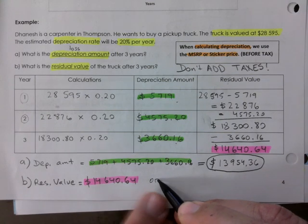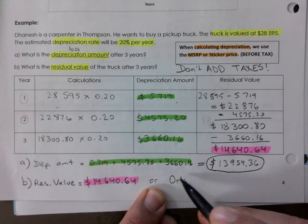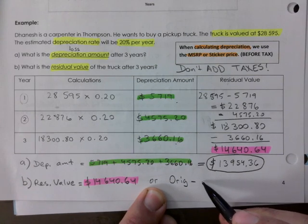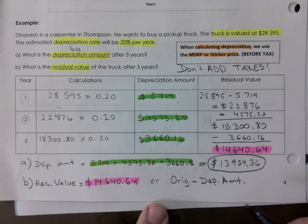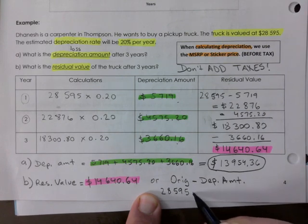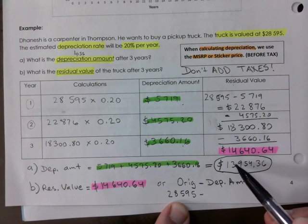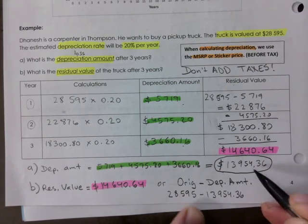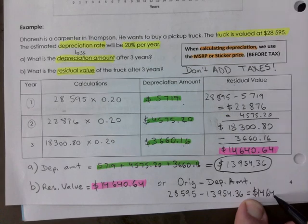Or you take the original amount, the amount that the car was worth right from the beginning, minus the depreciation amount. So sorry, it's going to be a bit squished here, but this is how much the car was at the very beginning, and I'm just going to take away the amounts that were lost, right, which amount to this much here, and you still get the same answer, 14,640.64.